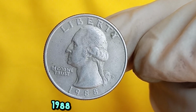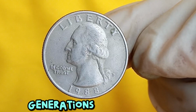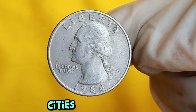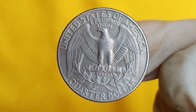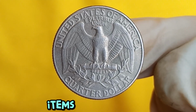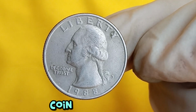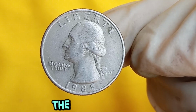The story of the 1988 Liberty quarter dollar also reminds us that coins connect generations. A coin minted decades ago may have passed through thousands of hands, traveled across cities and states, and quietly survived the passage of time. Today, collectors look back at these coins not only as valuable items but also as historical artifacts that represent a specific moment in American history. Each coin carries a story, and each collector becomes part of that story by preserving the coin for the future.